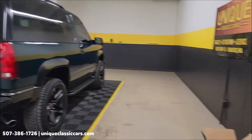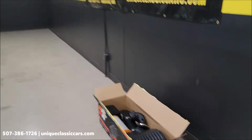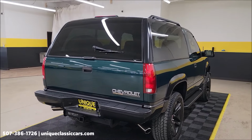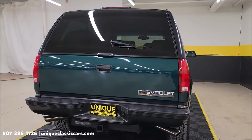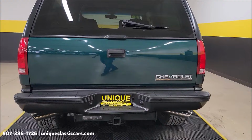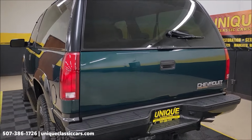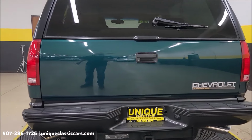It does have a K&N air filter on it now, and it looks like they did retain the stock one, so that'll go along with it. Of course, underneath the hood, that Vortec V8 350, automatic with overdrive transmission, power steering, power brakes, AC blows cold. And again, look at that mirror-like finish in the tailgate.